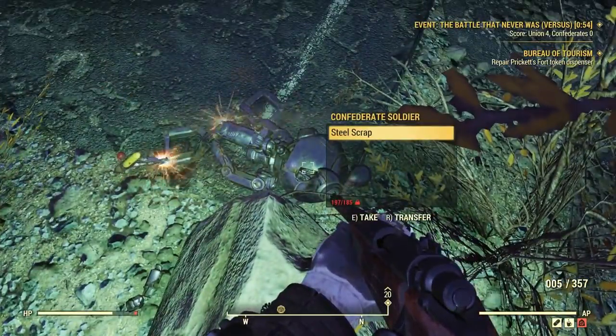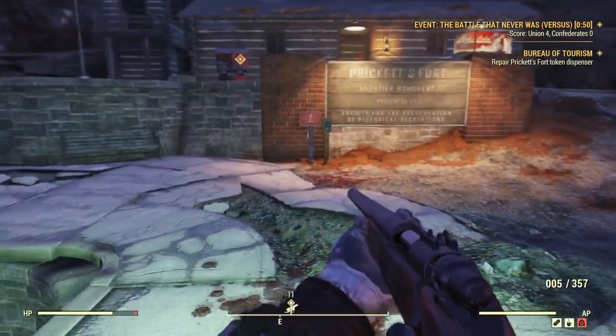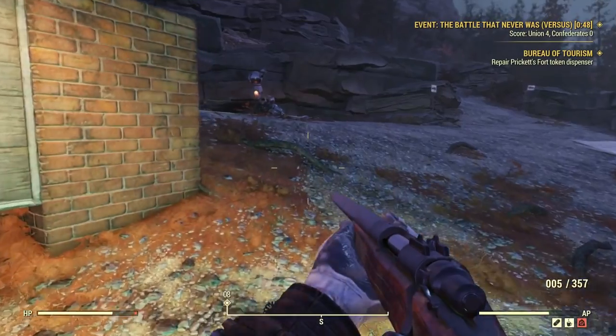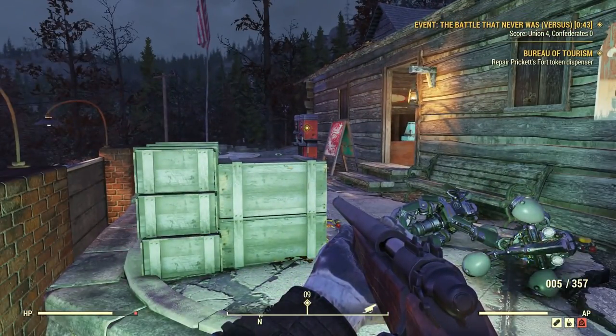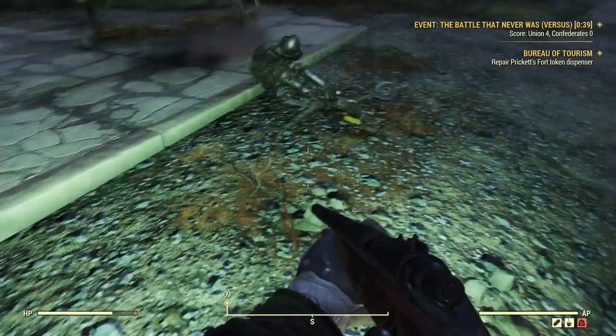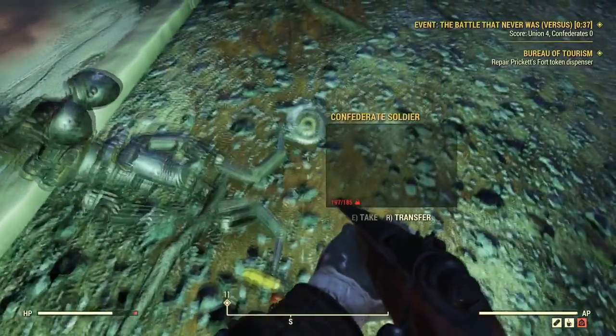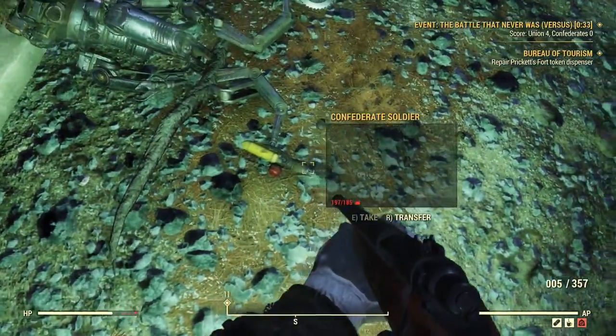All right, man. Well, we'll see what happens in 50 seconds or so. 4-0 Union. I guess I picked the right side. This is kind of neat. Hey, look, he's got the saw there on one of his arms. And I'm not sure what that is.